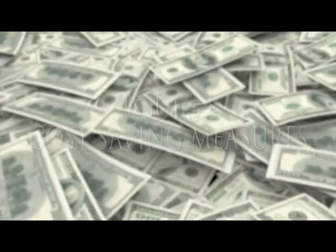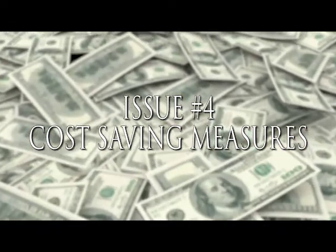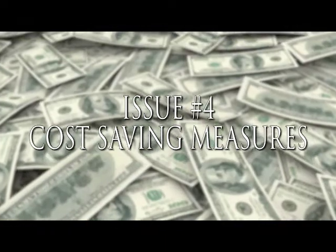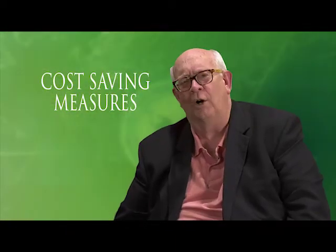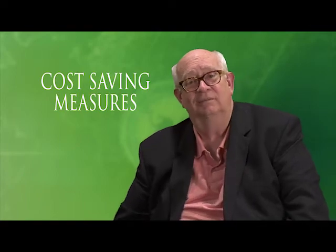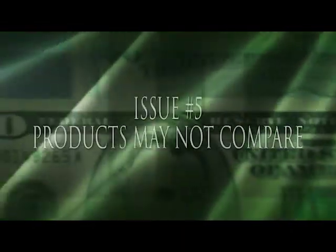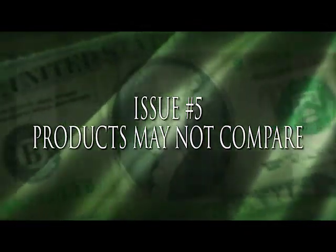Number four, another reason for pricing differentiation is that cost savings to the retailer may be passed on to the consumer. We've all heard those pitches in advertising which say, our supplier lowered our cost and we're passing those savings on to you. Sometimes that's a fact. Sometimes not.